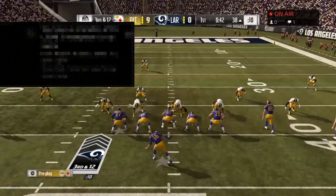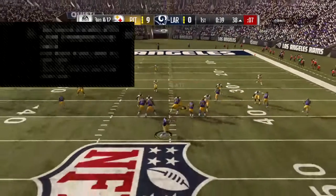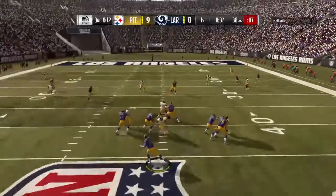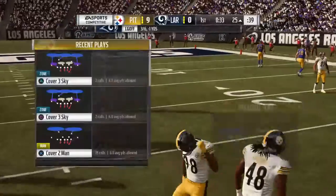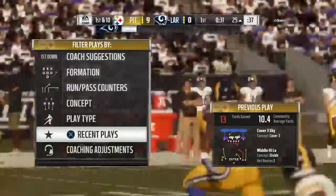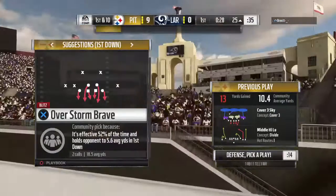That play got swallowed up. Throwing on 3rd, Goff. Wide open receiver, complete. And they're able to get this one past the 30 to the 25-yard line. 1st down, L.A. Goff finding Higbee.